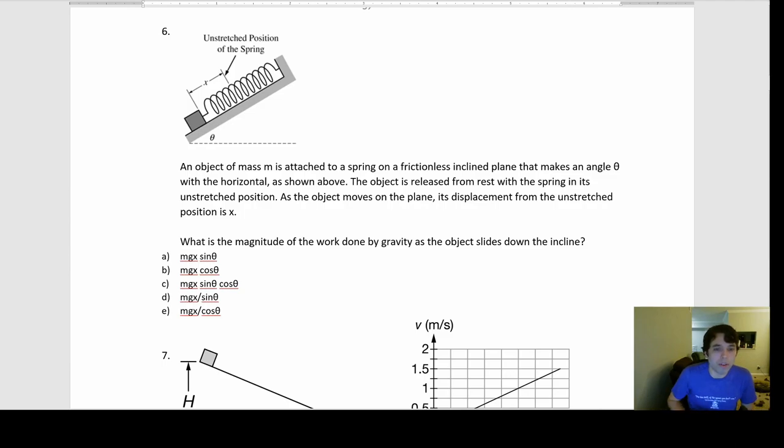All right, number 6, we have an object of mass m attached to a spring on a frictionless inclined plane that makes an angle theta with the horizontal shown above. The object is released from rest with the spring in its unstretched position. As the object moves on the plane, its displacement from the unstretched position is x. What is the magnitude of the work done by gravity as the object slides down the incline?